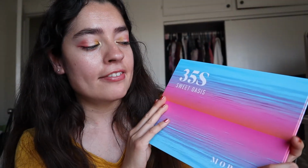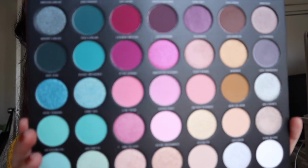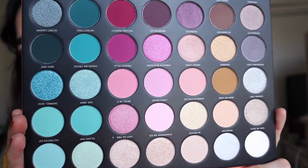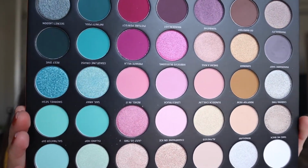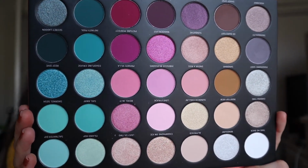So the next palette is the Morphe 35S Sweet Oasis palette. And this color story is really pretty. You get like some pinks, some blues. You're also getting like some neutrals and some deep shades here.